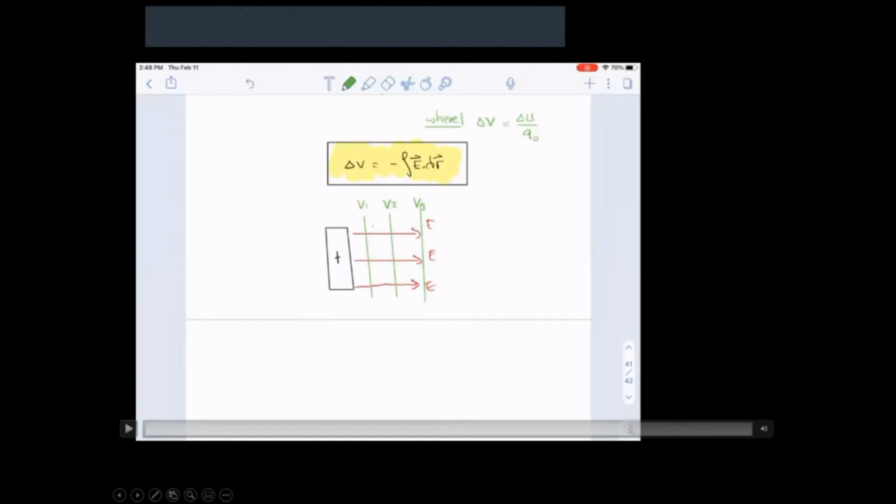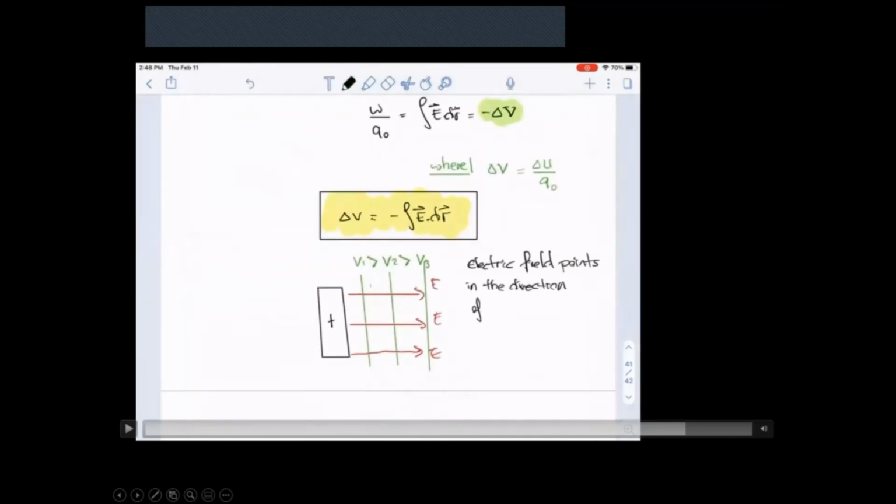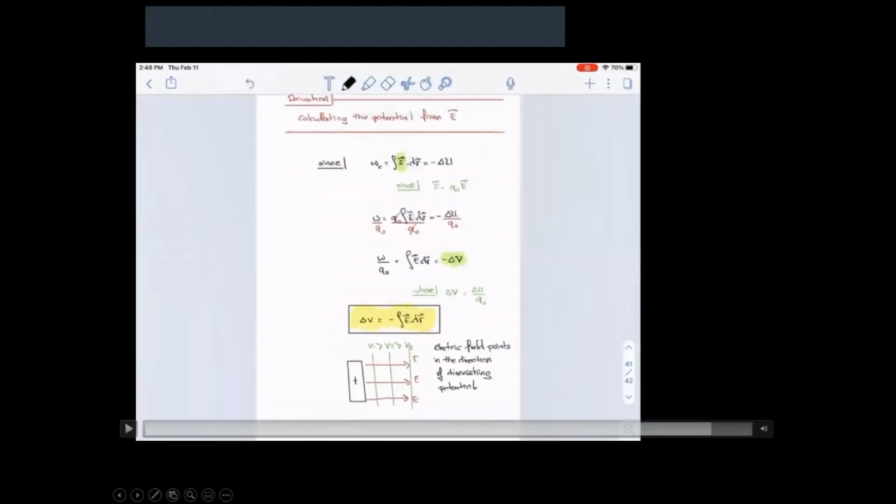once somebody explains it using highly convoluted mathematics. Okay, so what this means at the end, the entire equation boils down to this, which means that the voltage potential is going to change in the direction that the electric field is pointing. So, the voltage potential is going to diminish in the direction that the electric field is pointing. That's what it means. All right, so the electric field is going to point in the direction of diminishing potential.